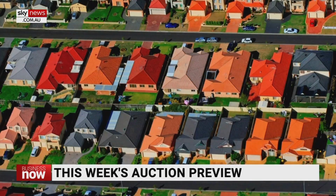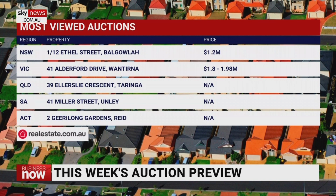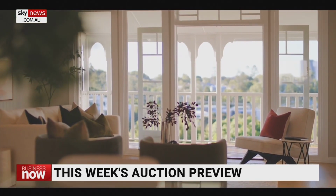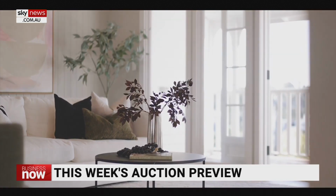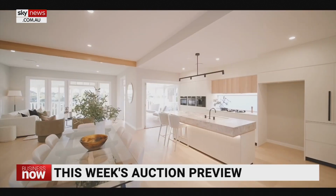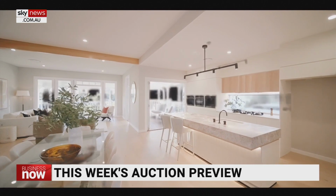The top property in Victoria is in Melbourne's far eastern suburbs, located at 41 Alderford Drive, Wantirna. This 5-bedroom European-style villa has a price guide of $1.8 to $1.98 million. Topping the list in Queensland is number 39 Ellerslie Crescent, Taringa, in Brisbane's western suburbs. This large 5-bedder sits on about 470 square metres.